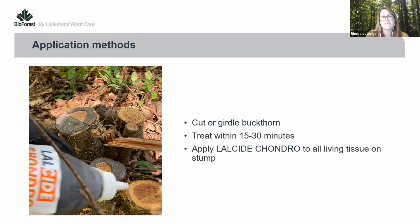And then right after cutting, try to treat as quickly as you can, so that the product can actually seep into the living tissue. And then you make sure that you treat all of the little stumps that are associated with each other, because it's not necessarily going to systematically translocate from one little stump to another. So you can see here that they start with this one, they'll do that one, and that one, and that one. So that's how it works. And it's like a little ketchup bottle, almost like a little squeezy bottle.